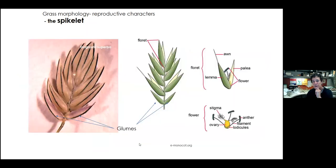That answer your question, Dawn? Lemmas, there's only one in each floret. Okay, so there's a lemma, there's a lemma, there's a lemma. So what's this thing? It's the other bract in the floret, and that's called palea, because it's grass speak. So the bracts all have their own names.